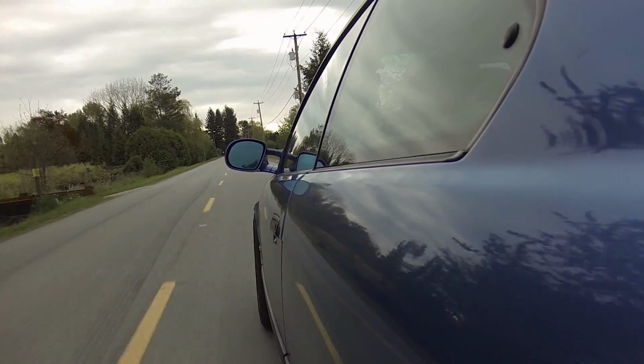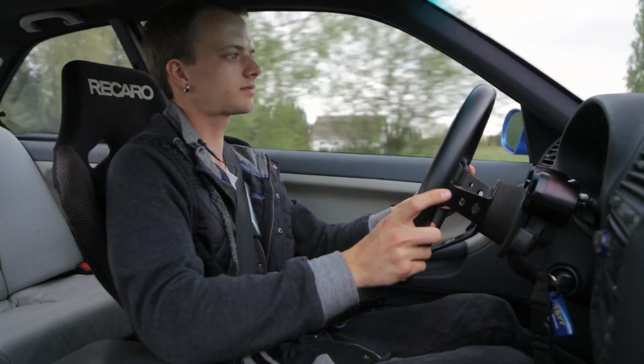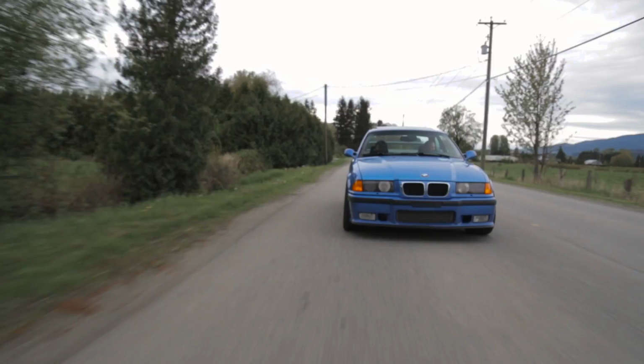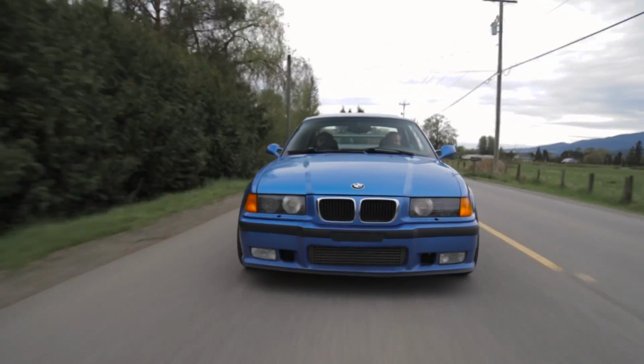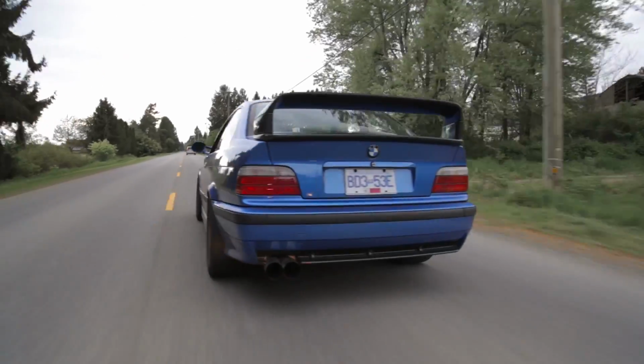First impressions, very good. In fact, this is actually my very first time driving an M car. Throttle's really heavy, shifter's incredibly notchy. Steering's really good. It's on the light side, but it's super direct. Can't ask for much more.